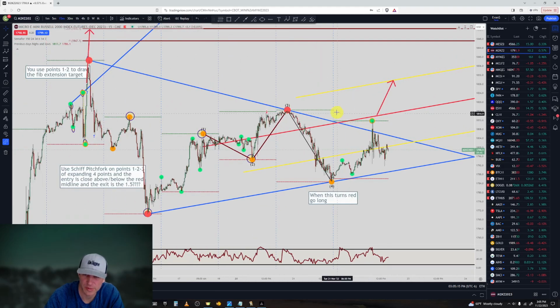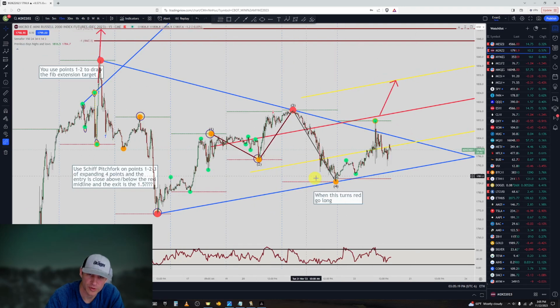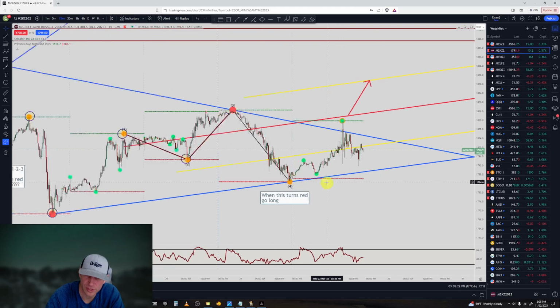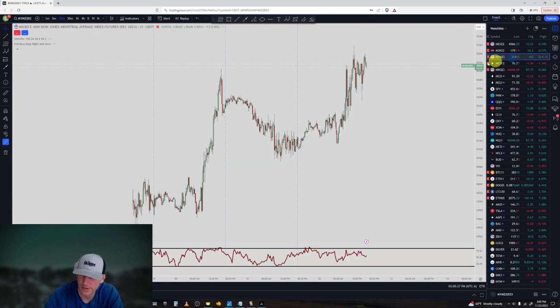So definitely some long setups here in the Russell 2000. Just need this to pop on a little bit higher to go long. Hopefully this one turns red, and then we will be good to go for that trade. If not, we still have this one set up that we're just waiting for right there. So that is the Russell 2000.